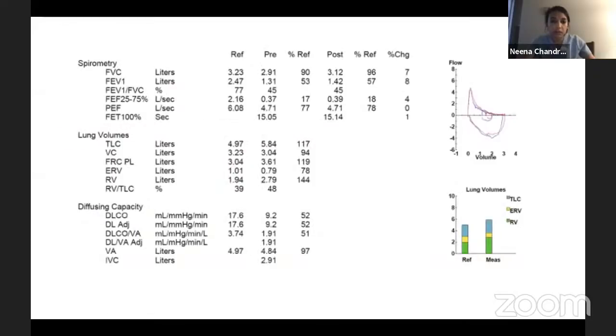Okay, so this is an example of a full pulmonary function test. As you see here, once again, you look at the spirometry part. Here is the ratio. And then you go towards the percent, which is 45, and 45 again. There's not much post bronchodilator change, but here you can see it's 45 and 45%. So once again, this is 45, which is less than 70%.